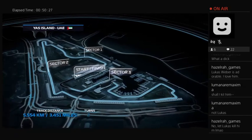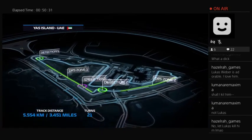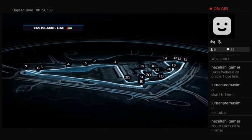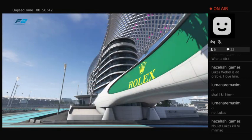So the Yas Island circuit offers 21 corners and a lap distance of around 3.4 miles. There are a few opportunities to pass with long straights and DRS zones in 2 places, turns 8 and 11. Plenty of close racing then, plenty of speed, and plenty of excitement for the fans, no doubt.